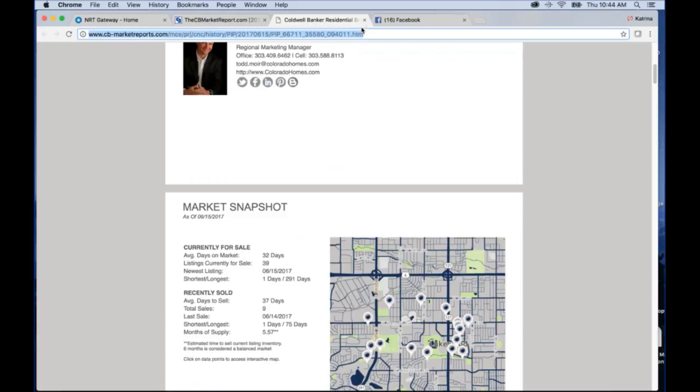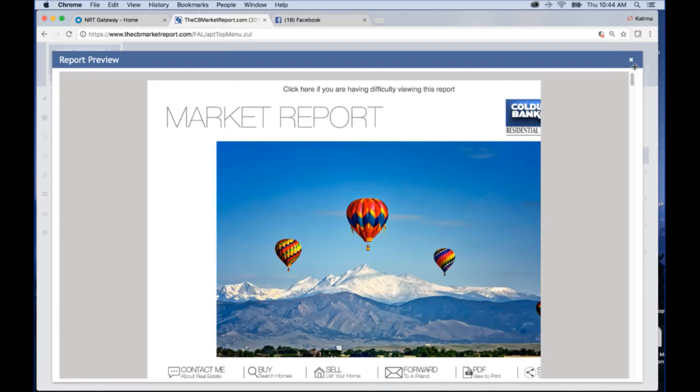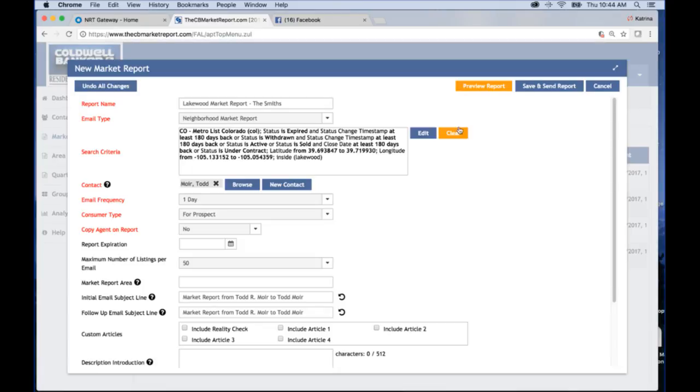So closing the preview window, now you would then send this report out to your people by clicking save and send report, okay? Save and send report. I'm not going to do that because I just don't want to get another report, but basically clicking on save and send report, and it will then send it to you, and you'll start getting it every day until you decide to shut that baby off.